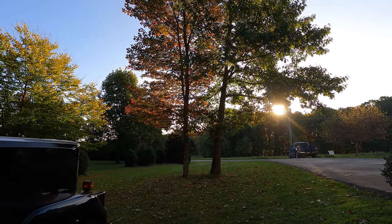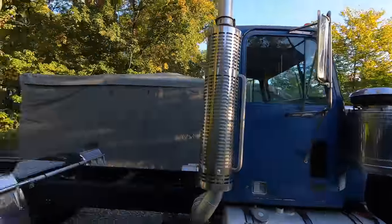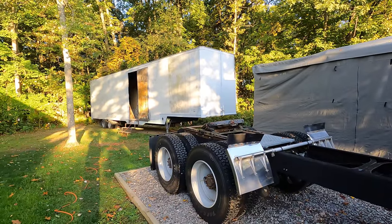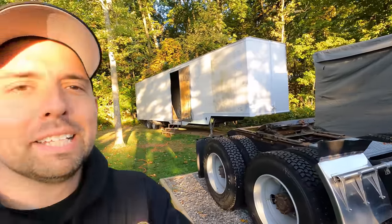Well, the sun is just rising today, and we've got another semi-workday planned. All kinds of really great stuff are gonna get done today. So we've got a bunch of guys coming over here. They should be here within like half an hour, and we're gonna build the winch wall, hopefully.